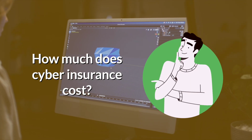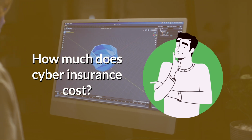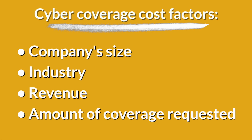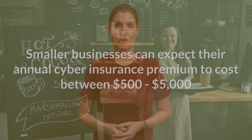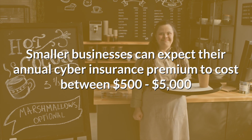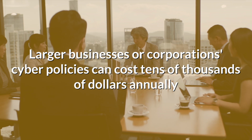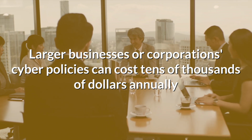How much does cyber insurance cost? The cost of cyber insurance coverage will vary significantly depending on the various factors of your business, including but not limited to size, revenue, industry, and the amount of coverage you want on your policy. Typically, smaller businesses can expect their annual cyber insurance premium to range anywhere from $500 to $5,000, while larger businesses or corporations can cost tens of thousands of dollars annually.